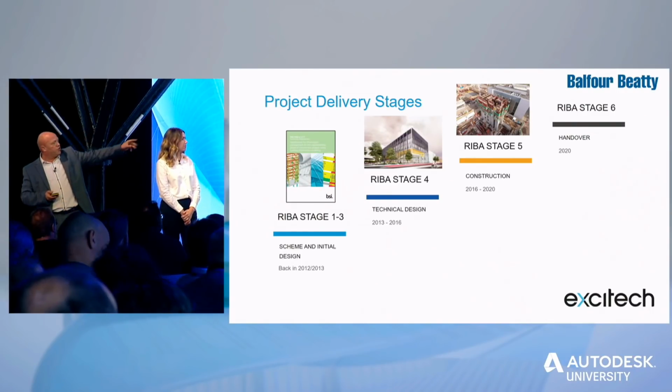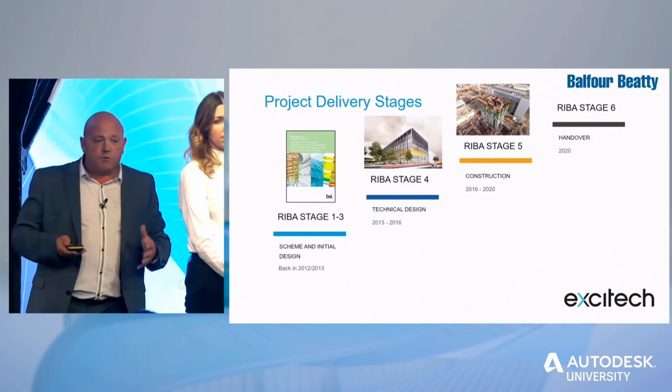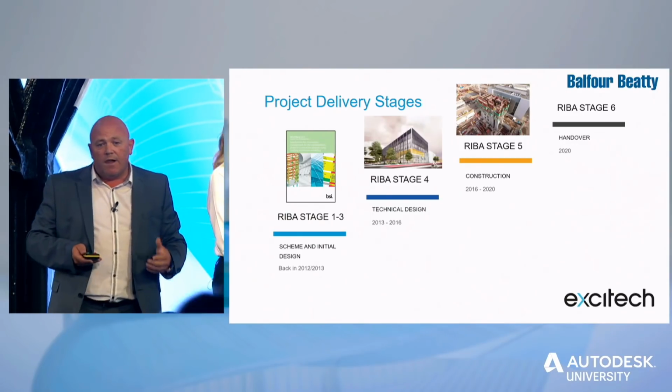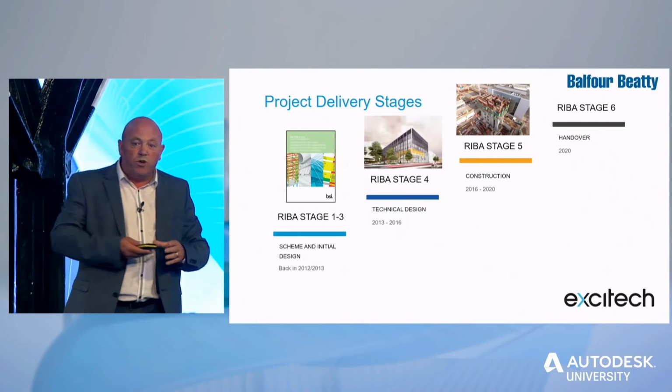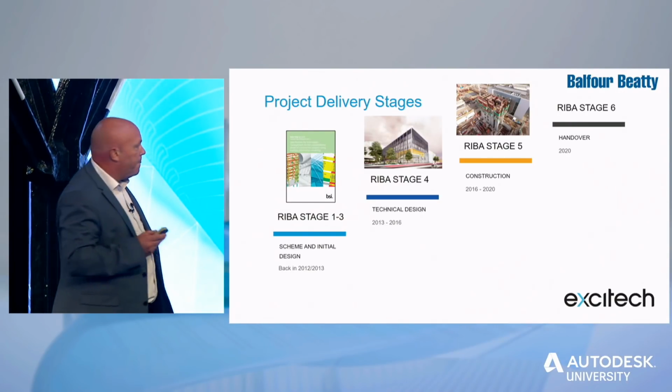And we're into construction now, so we've been into construction. The project award to Balfour's was last year, but we had an early engagement on the process. So around 2016, the construction and early works have been happening, and handover is towards the end of 2020.